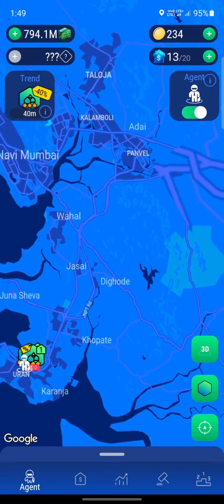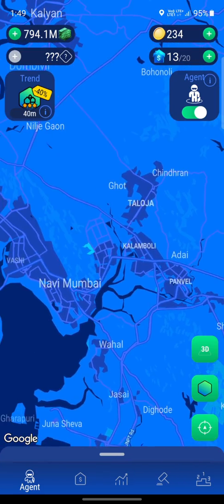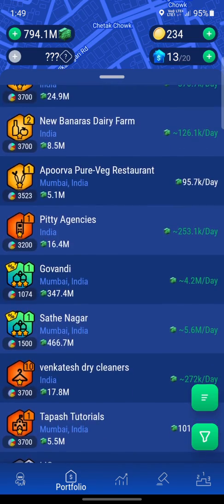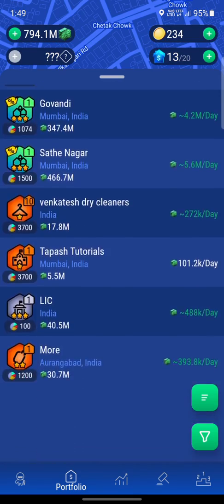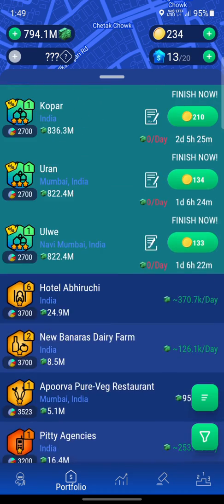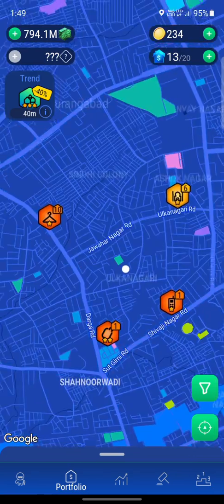And then I think the other property that we own, let me just go to our listings, Govindi and Satinagar. I don't know where those properties are, so I probably have to just see those on the map. So let me just zoom out.